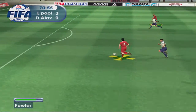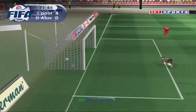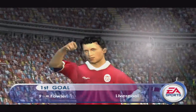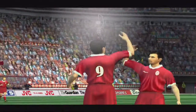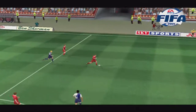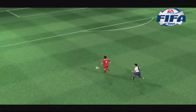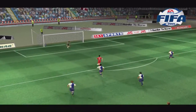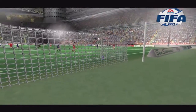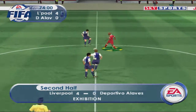Fowler. One on one. No stopping that. The ball hit firmly into the roof of the net. The goalkeeper left wishing he'd taken up the goal. They caught them cold there, John. Correct. They looked very good coming forward then, didn't they? And that's increased the lead, of course.